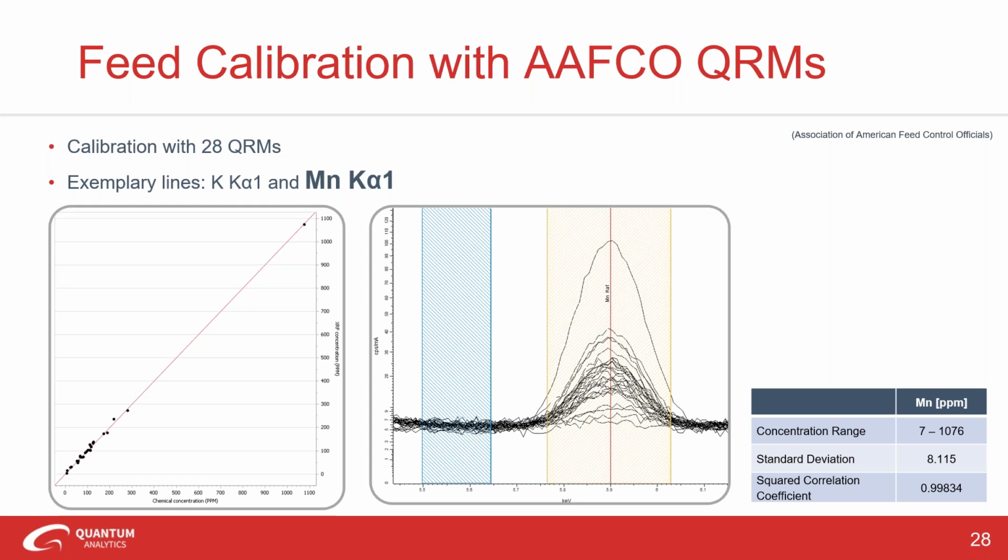And here on the right side, you see the overlaid spectra with the various standards that were used for this calibration. You can see a nice correlation of the signal increasing as the concentration increases. We're integrating this area in the yellow on the right side that you see here, and then on the left side of the spectra is the blue highlighted area, which we used for the background corrections. This is quite an impressive display of the 28 reference standards and then the curve that was built out of it.